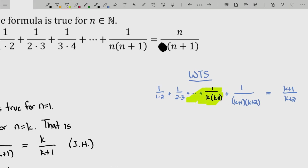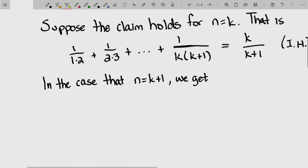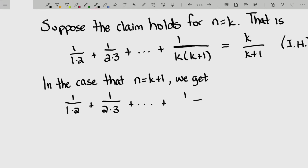And the reason why I include that is because that is our induction hypothesis. So I know kind of what I'm going to do. I'm going to replace that highlighted stuff in a moment with a k over k plus 1. So in the case that n is equal to k plus 1, we have the following: 1 over 1 times 2 plus 1 over 2 times 3 plus all the way down the line until you get to the kth term, 1 over k times k plus 1, and then the k plus first term, 1 over k plus 1 times k plus 2.